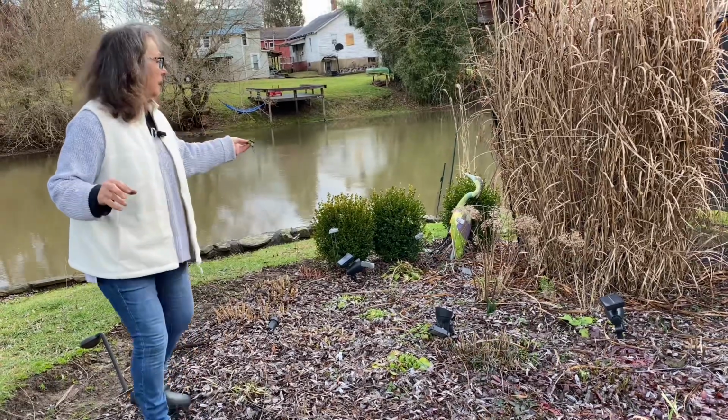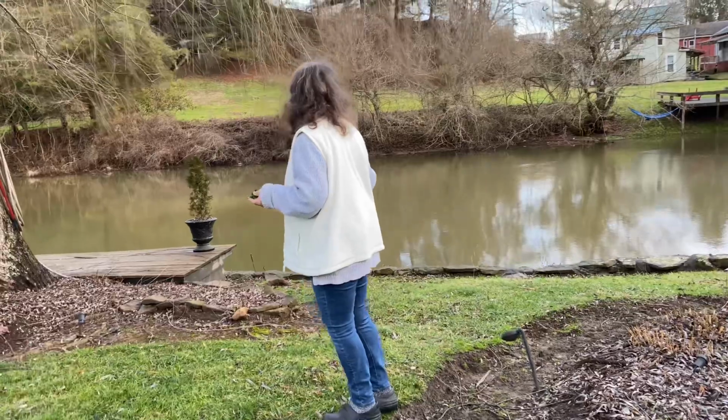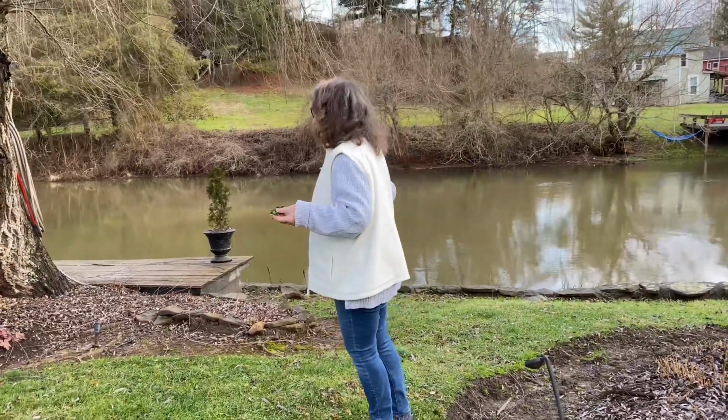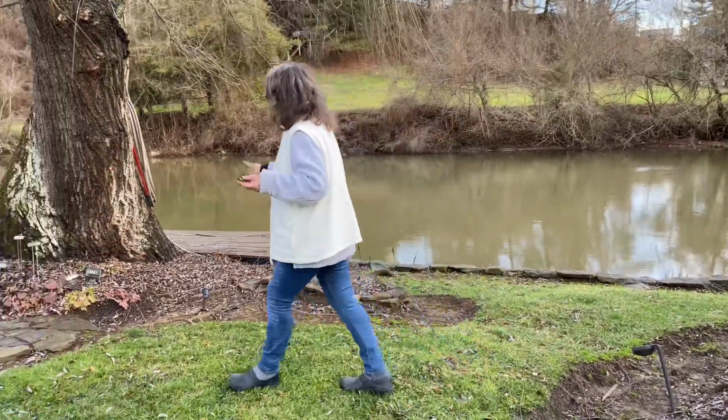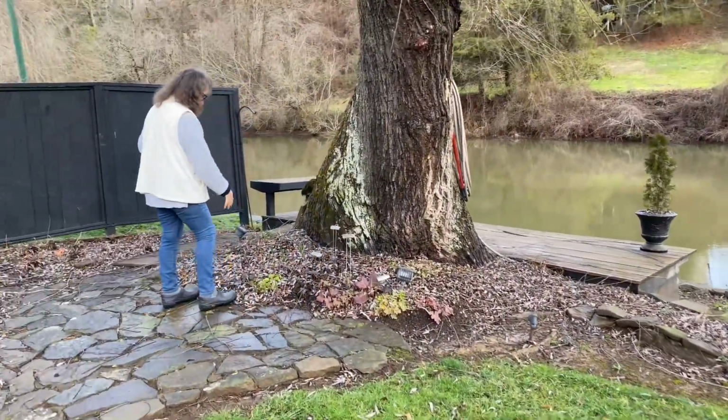The boxwoods, they did great. I got them covered off. And like I said, the river stayed in its banks. I didn't even get bank full. Oh, I see a lot more of the daffodils coming up around the tree here.